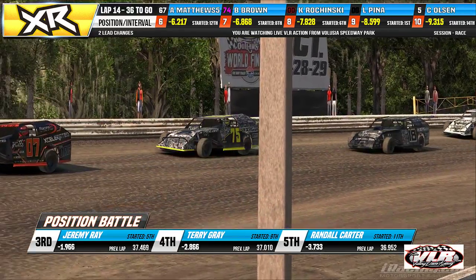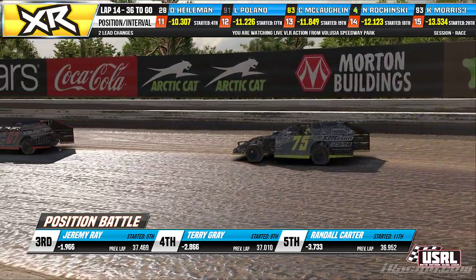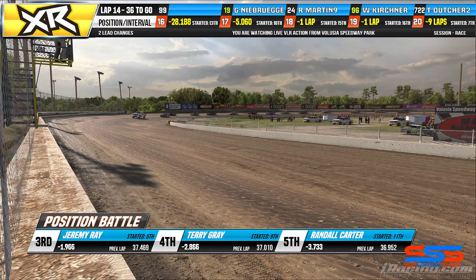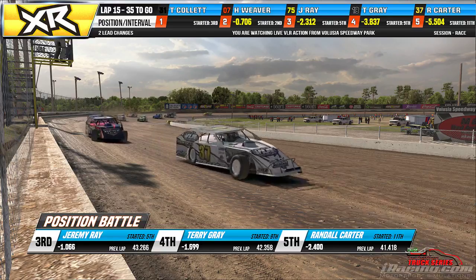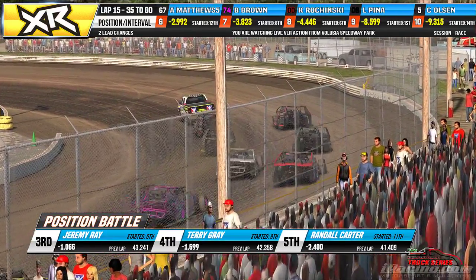So far early in this race, though, it's been Collette, Weaver, and Ray up front dominating. But it wouldn't surprise me if we see that outside start to come into effect a little further back in the field and try to make some passing. I'm noticing a couple new names up there in the top 6. Austin Matthews started a little further back in the field. He's now up to 6th. So we'll see how far he can advance as they line up double file to get ready here for this restart.